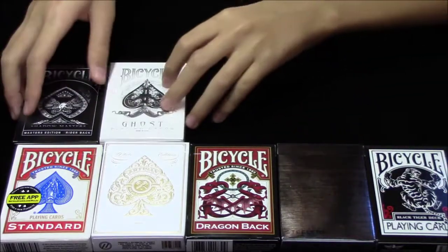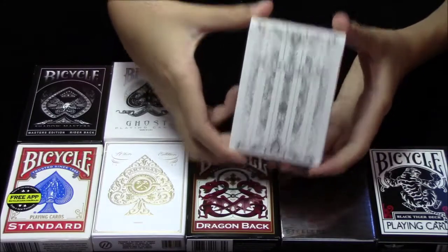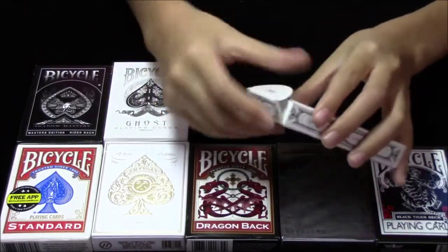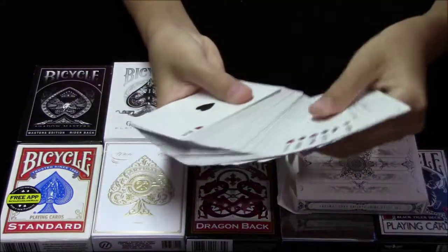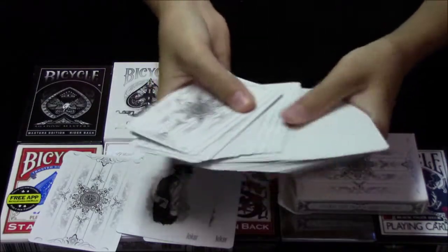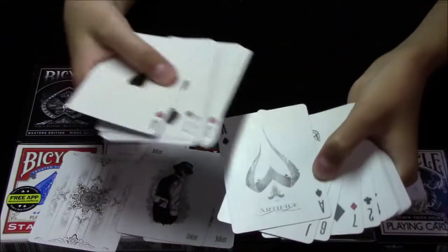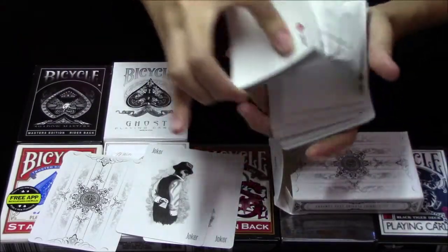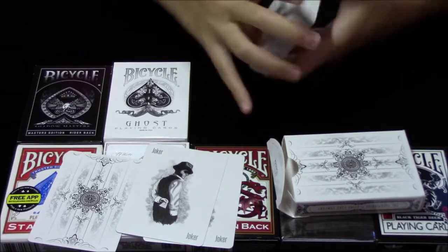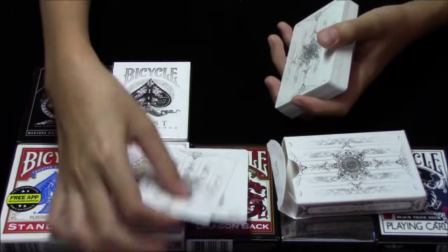Now, let's move on to what is the number 3. Number 3 is the White Artifice. Now, the White Artifice has, again, a thinner, more flexible stock than your standard deck of Artifice. And that is why it is in number 3, is it seems a bit too thin for my liking. Now, the Jokers are the standard Artifice Jokers, but this entire deck, the back design, the pips and the faces, especially the Ace of Spades right there, everything about this deck just pops. And as you can see, there are no issues whatsoever here as far as handling goes. I have no problem handling this deck, and absolutely no complaints here.